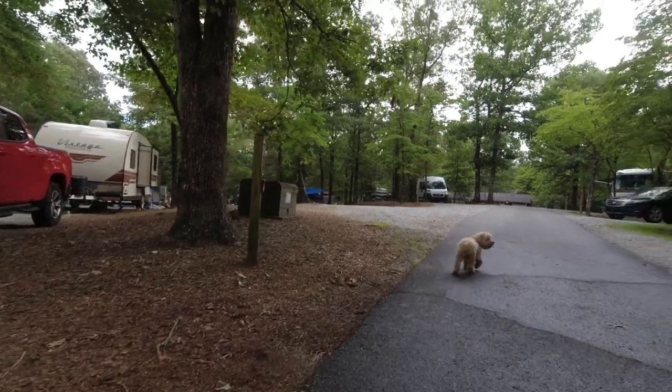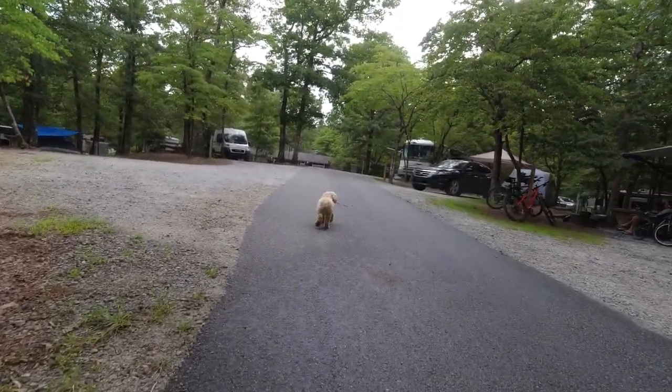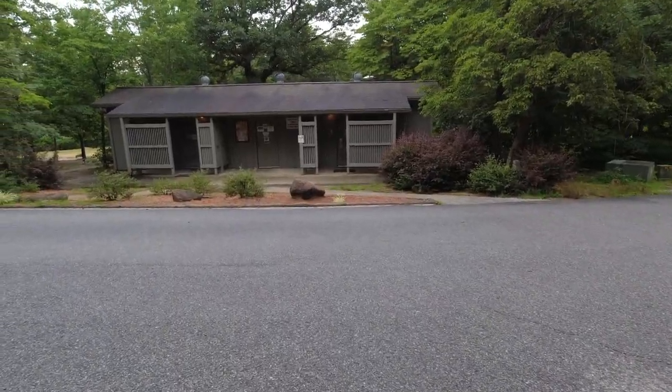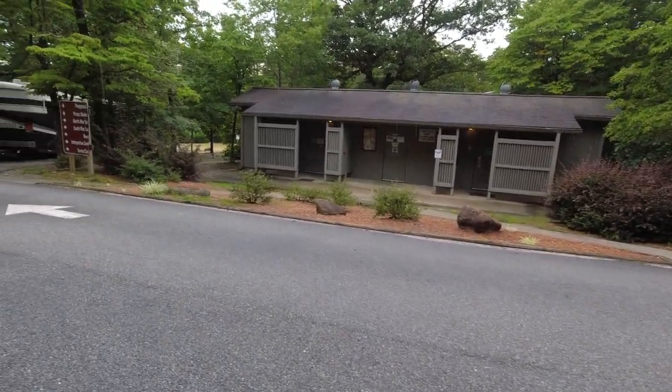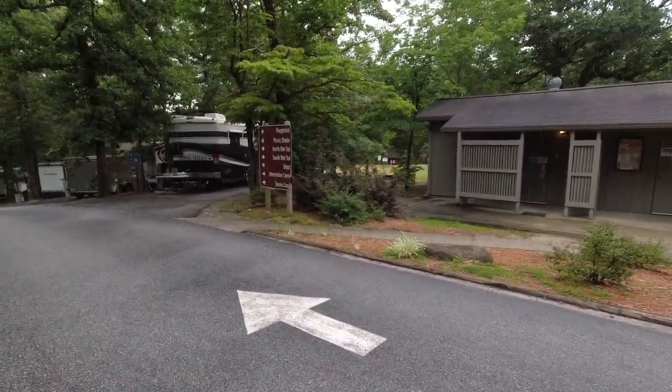Yeah, that's like the old Georgia. Here is the bathhouse I was talking about. A very nice and clean bathhouse.